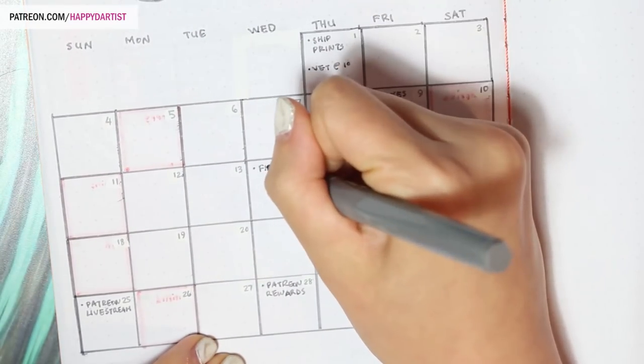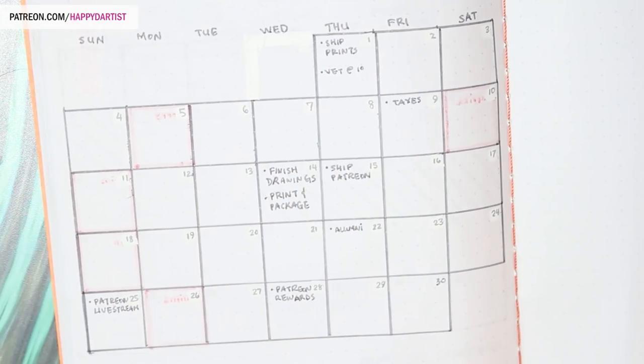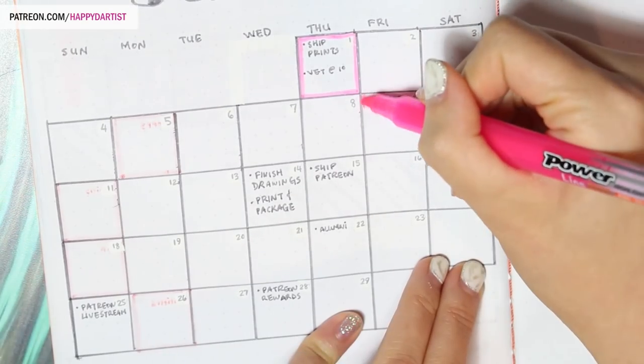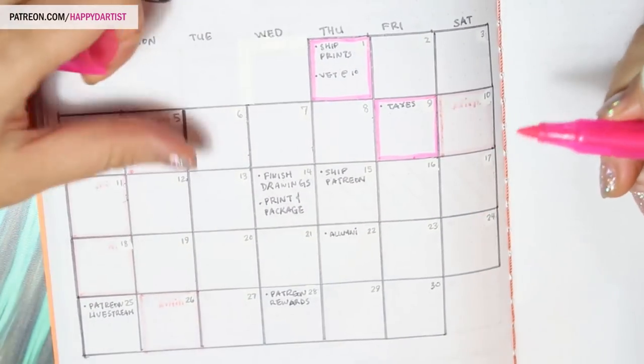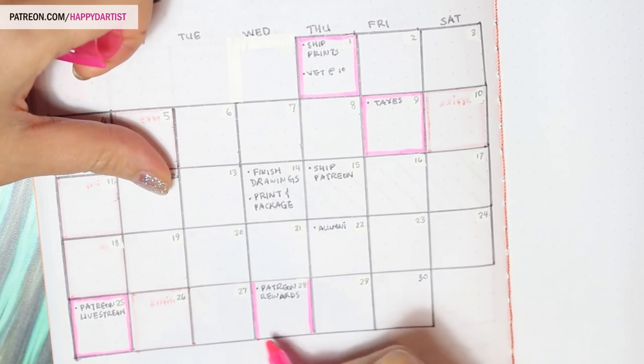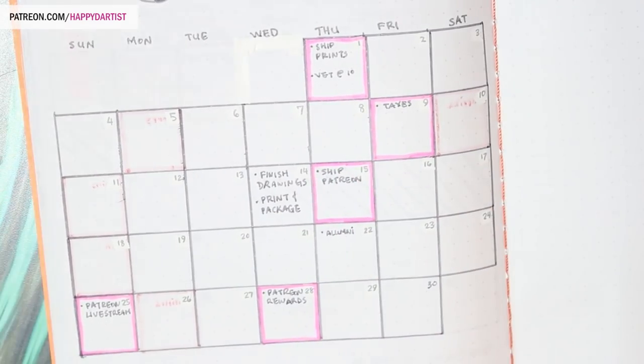And similar to the previous painting calendar, I'm just going to use a colorful, attention-grabbing marker to highlight all of the days that contain important deadlines. And because I don't want to compete with the brilliant blood red marker of the first calendar, I'm just going to use my trusty pink highlighter.